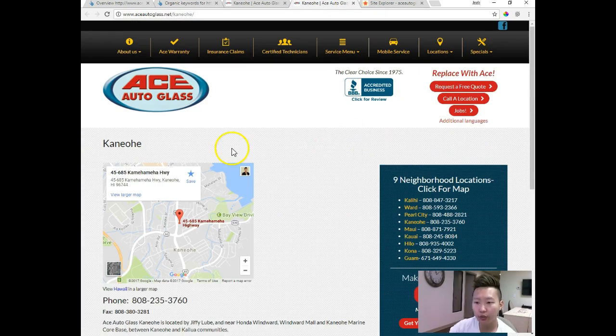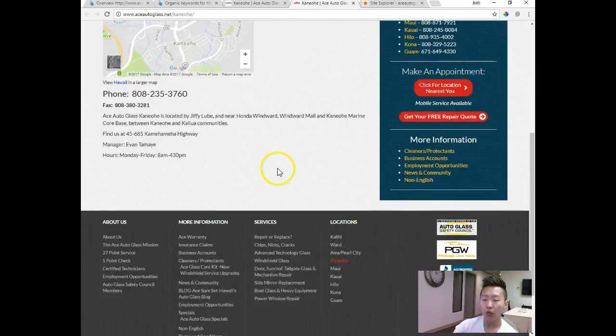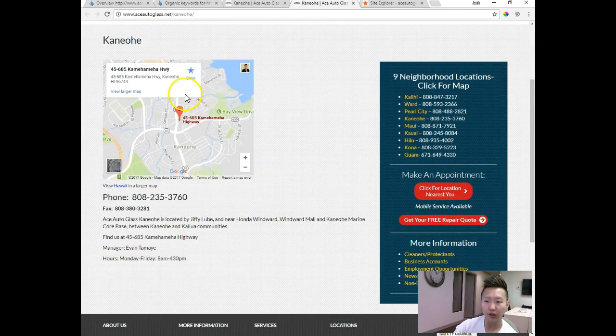The one thing I do want to mention is that, because it's so important that you're targeting a certain location within Hawaii, you want to make sure you have a lot of content on this page, specifically under aceautoglass.net/Kaneohe, because this is the specific location. These are the longer tail phrase keywords that people are searching for that you can rank for and really start bringing traffic into your website by targeting this kind of phrase.